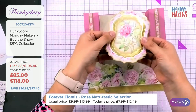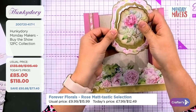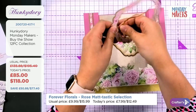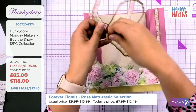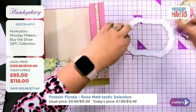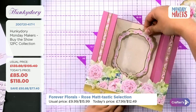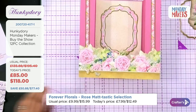Now all the toppers are done in multiple sheets, so can you see you get multiple bits here. You can either keep that one as it is. I'm going to take this one out. This will actually come in handy in another card, and you'll see all the different shapes mix and match between the different elements. I'm going to put this one flat, and I like the idea of you being able to take this card design that I'm doing, but make it with any of the kits that we've got on today. Just use the other designs on there.